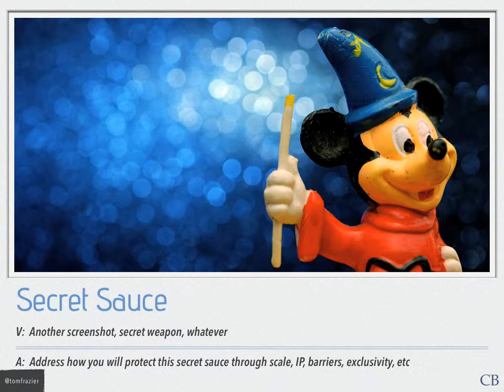Now, secret sauce. This is where it's another screenshot. It's the uniqueness about your business. Why are they listening to you instead of the person behind you in line? You need to show that your secret sauce is there. It's defendable. It's unique. There is something about maybe your background or your team or whatever it is. You need to sell it here because you've just taken them on the journey of the financial metrics, of where we're going to be in 3 years or 5 years. And then the secret sauce is the clincher.